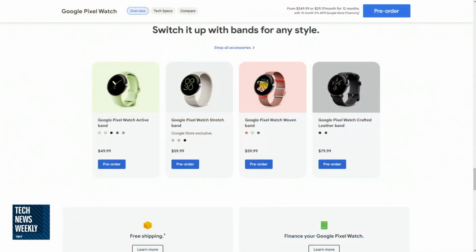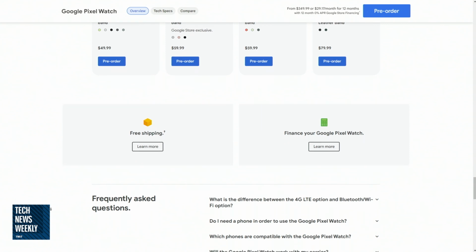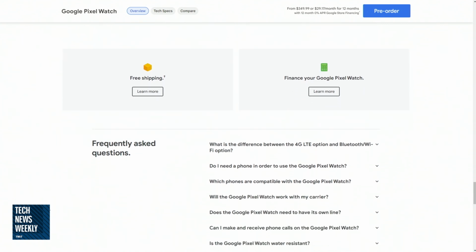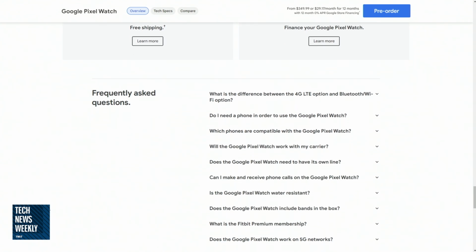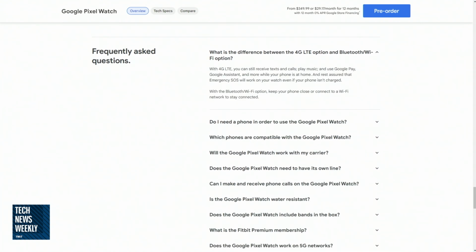The Bluetooth and Wi-Fi version is $349.99, so $350. And the one that includes cellular is $399.99, so $400. But yeah, I am curious to hear. I think we'll have at least one person, probably a couple of people, or maybe even a few people here at TWiT who will get the Google Pixel Watch. I'd love to hear their experience with it, just to see how it compares.